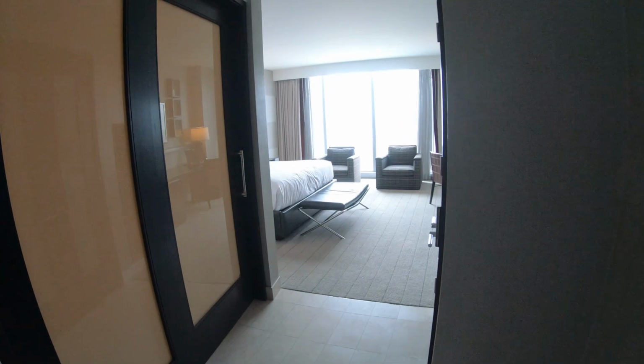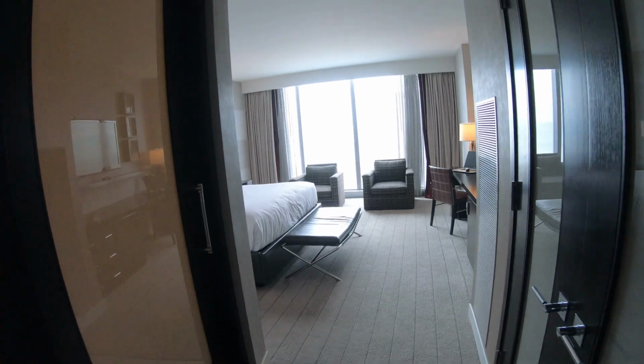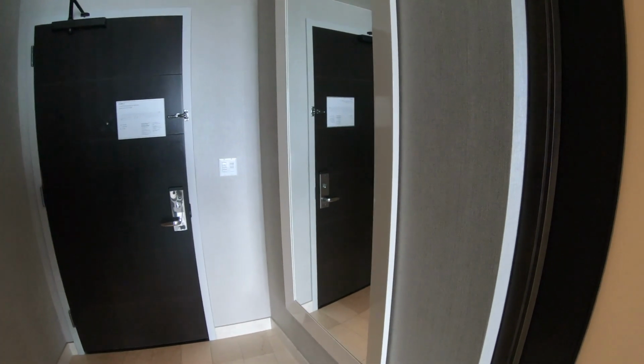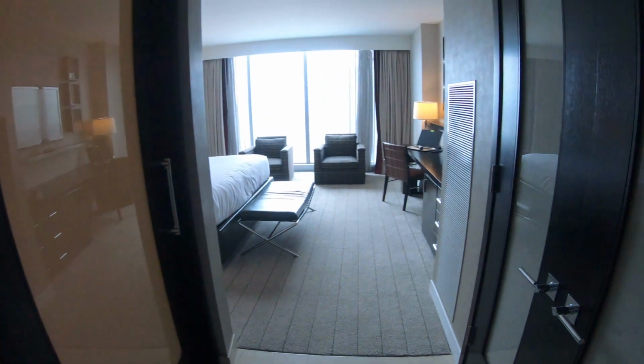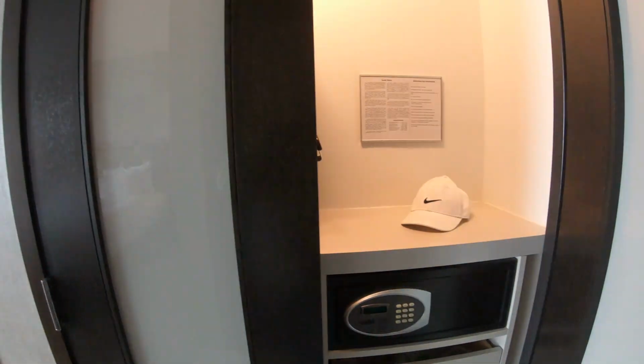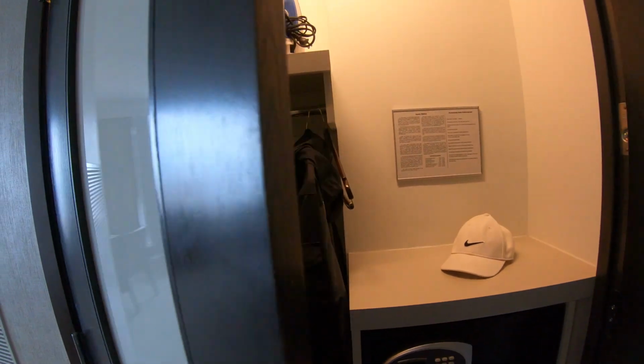And here we are, 2110 at the Ocean Resort and Casino. Welcome to my room. And now I sound like Bill Cosby. And by now you guys know how I do room tours. I don't say this is the toilet, this is the safe, this is the closet, these are the drawers, this is the refrigerator. I just play some music and show you guys around. So here we go.